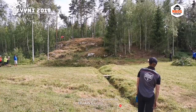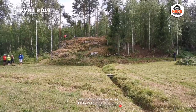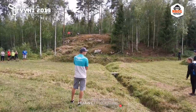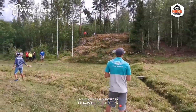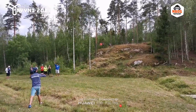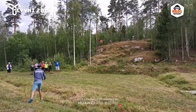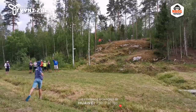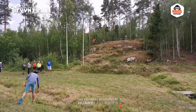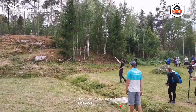Leo approaches with a sidearm. He manages to dodge that tree, or only gets a slight kick on the right side of that tree to find himself inside circle 1 for his putt for birdie 3 here on hole number 14. Eagle is up next. Eagle chooses to go backhand putter, but he gets caught by that one sticky tree guarding the basket. He is just about circle's edge after that attempt.